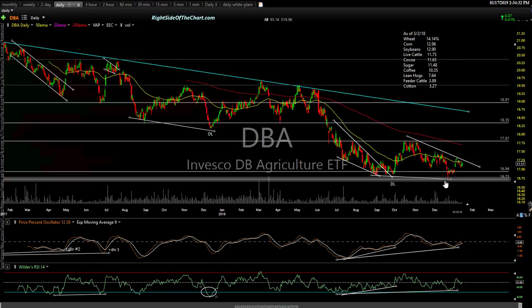And you have a nice downtrend line. In fact, you have a bullish falling wedge pattern here. You can see the downtrend line to watch. Pop over that, especially impulsive, would trigger a buy signal.